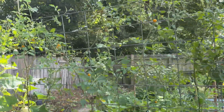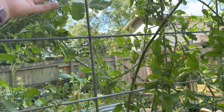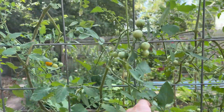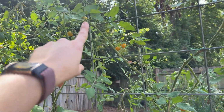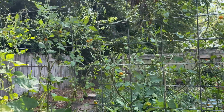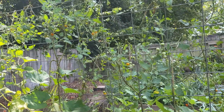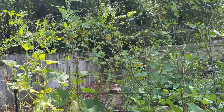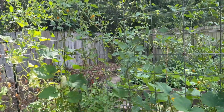And then down here we've got the Sun Gold cherries. So these actually have been doing really well. You can see there's a lot of fruit getting very close to ripe. I could probably come out and pick some of these darker yellow. They turn kind of an orange when they're fully ripe. They are really good. Another first year for me growing these, and at least with these I've been able to pick, but so have the squirrels. So it's been, again, a constant battle with all of these tomato plants.